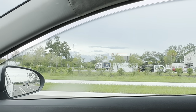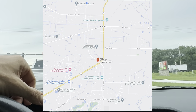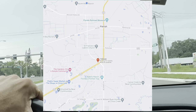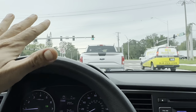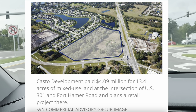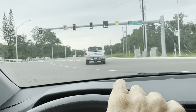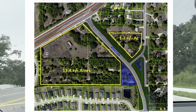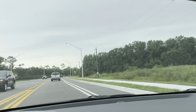Guys, I got a little taco joint here. If you take a right, you'll see there's another Publix down on the left. There's an Arby's, a Dunkin' Donuts. There's also a storage facility coming in. Now, this whole intersection here, I believe this has all been purchased on both sides of the road here. So you're gonna see left and right. There's a diagram for that, but this is all gonna be commercial property.